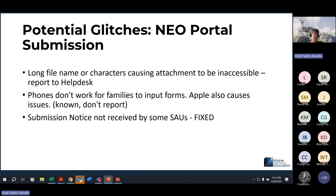As you all know, sometimes the portal has glitches and parents may call and say, I tried five times, I couldn't get this form to submit. So you want to ask some questions. Is there a long file name or weird characters in the attachment? Did they try to submit it on their phone or sometimes a Mac?